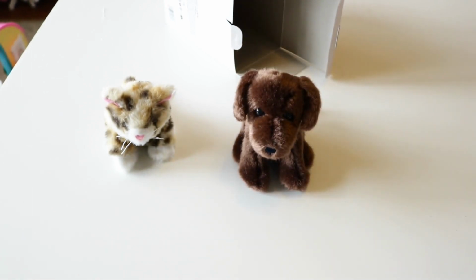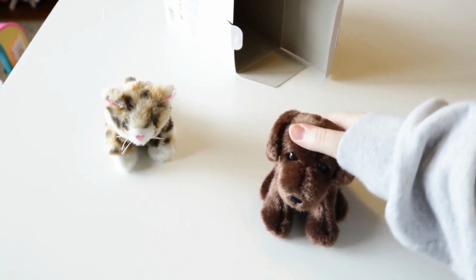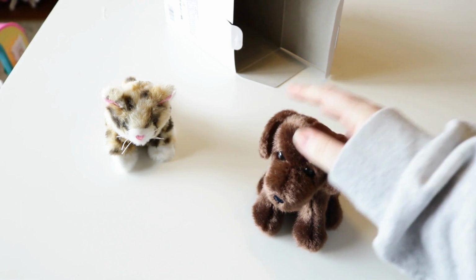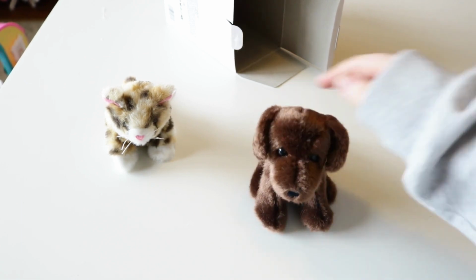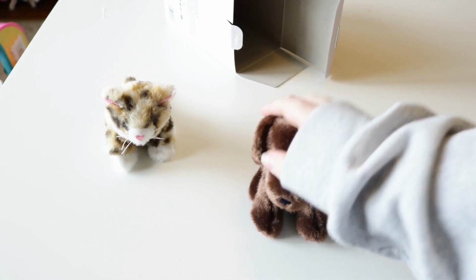Oh, look! Oh my goodness, so this is like a chocolate labradoodle puppy. Listen, I don't even know my pet breeds, so I apologize if this is not. It's a brown puppy. He reminds me of Chocolate Chip.